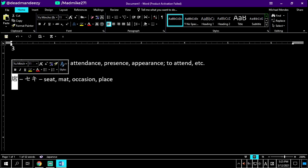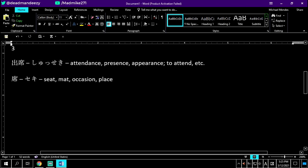For attendance, or to attend if used as a verb. Probably shuseki suru is to attend something. Otherwise, it's an attendance, a presence, or an appearance somewhere. Shuseki.